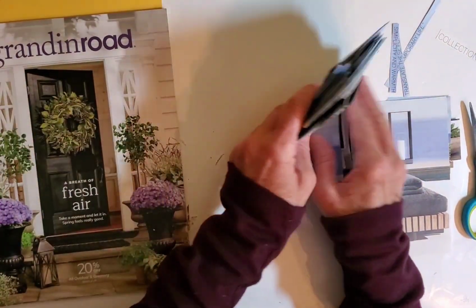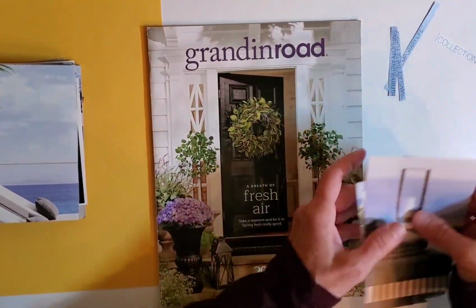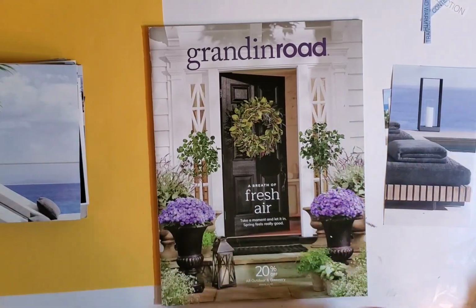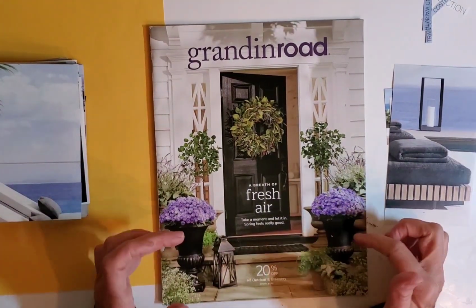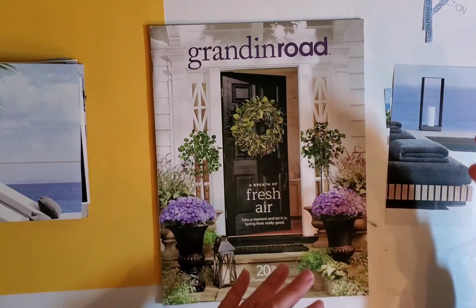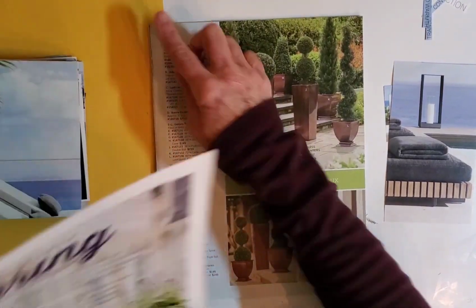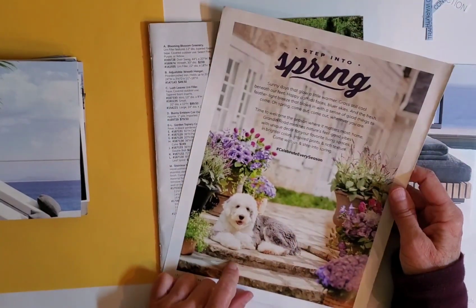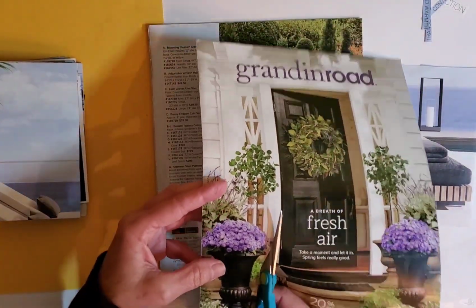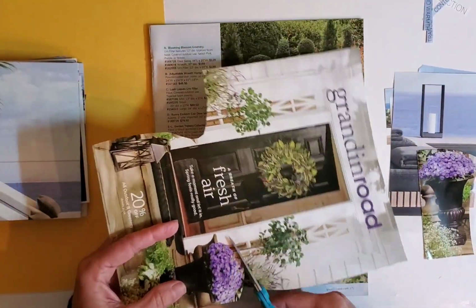All right, now we've got these to work with. Let's go to the Grandin Road catalog and just choose a couple more images, like focal images. Isn't that just beautiful? I really like the way that this purple would match the blue of the ocean, but the ocean has very purplish tints to it. I don't know if that was intentional. So I think what we'll do is fussy cut around these little pots. Let's cut it out first, and then we'll go back and trim things up.